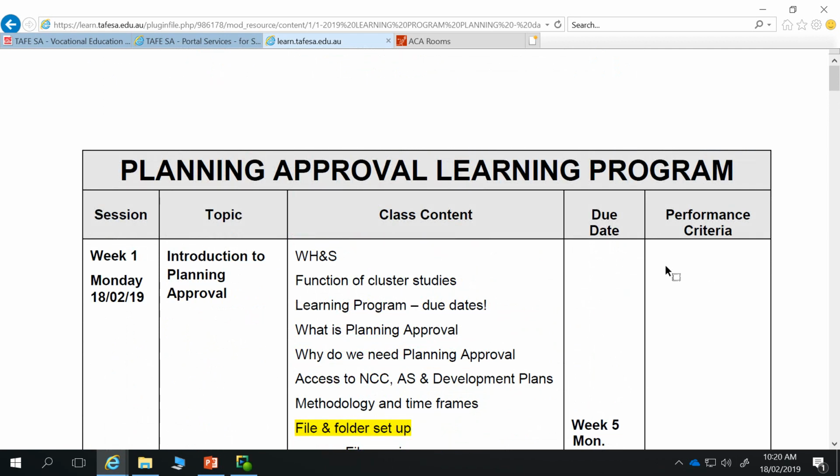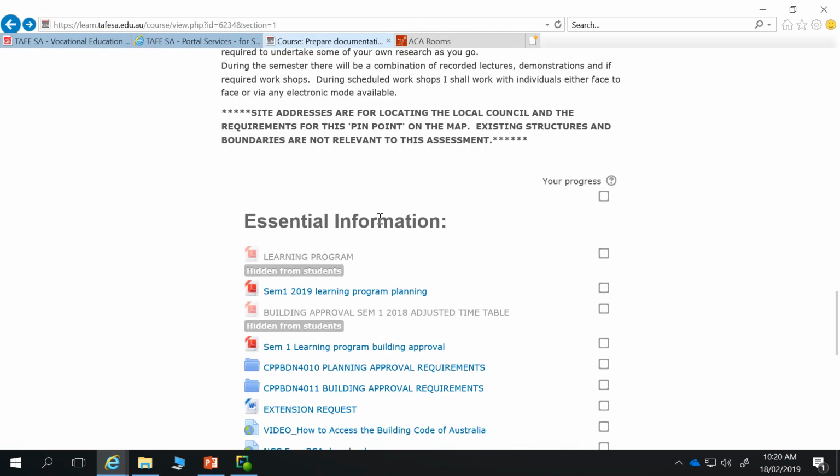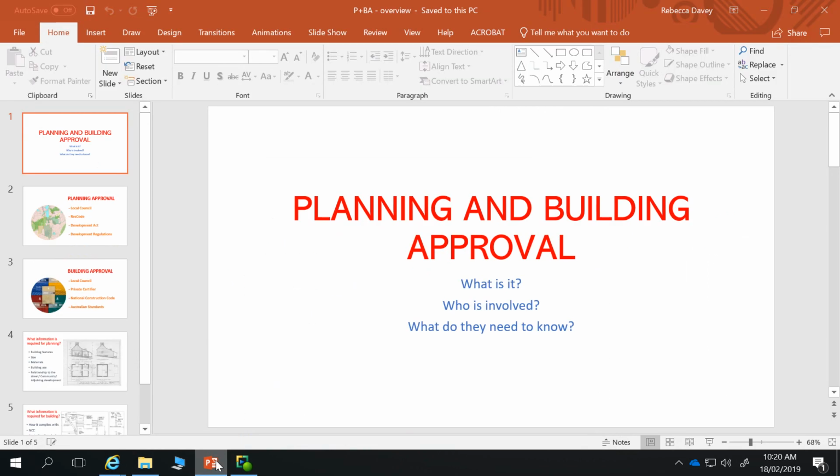So to help us navigate around, well, actually, before we really get into our program and our schedule, I'd like to have a quick discussion about planning and building approval. So is there anybody in this class, actually I guess Congo, you would have had a bit of experience now with planning and building approval through your work at Rivergum. So you've done planning approval submissions.